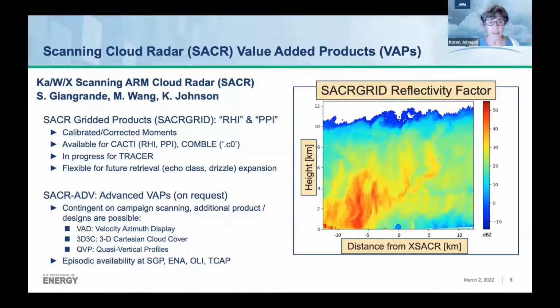Now, these products are available currently for CACTI and for COMBLE at what we call the C0 level, which is uncalibrated. They're also available at CACTI with calibrated radar data. And this puts everything in an XY grid, much easier to use. We are currently looking at TRACER, KA-SACR and X-SACR measurements to at least get the algorithm up and running. Like Andrei discussed earlier, there have been some availability issues off and on with the SACR so far, but we're hoping to get everything running well later in the campaign, and we'll be producing these products if that happens.